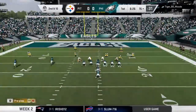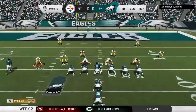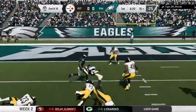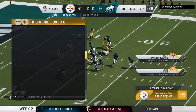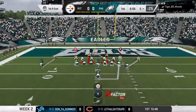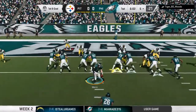After the incomplete pass, here now is 2nd and 10. Miles Sanders, first carry of the game. And able to get him down, but he does reach the 5. It's a good gain of 11. Sets him up 1st and goal. So 3 plays already 1st and goal, and they are wasting little time.